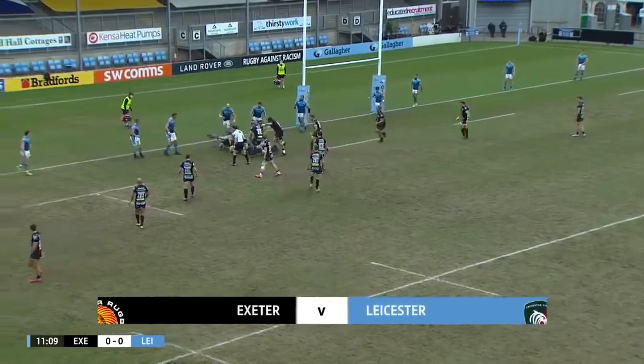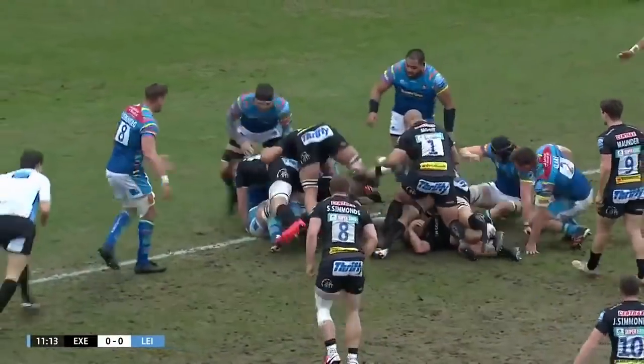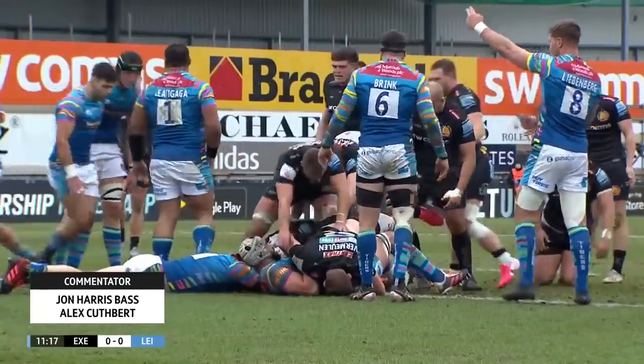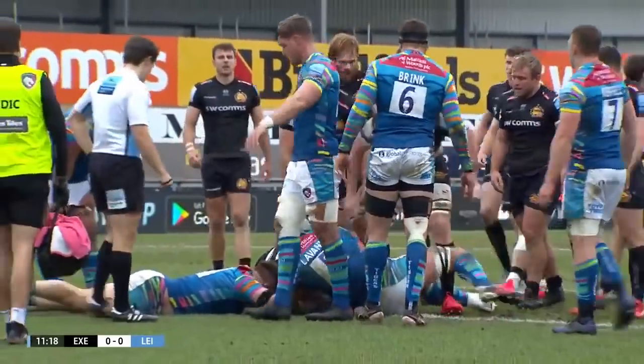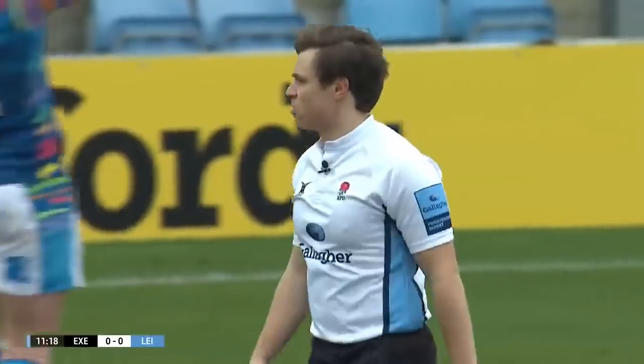Quick tap from Inert. Kirsten in support. They keep it with the forwards, knocking on the door. Exeter just short. The question being posed here by the Tigers is whether that was knocked forward over the line. He's ended up on the line and just making sure it's not double movement, it's all in one.